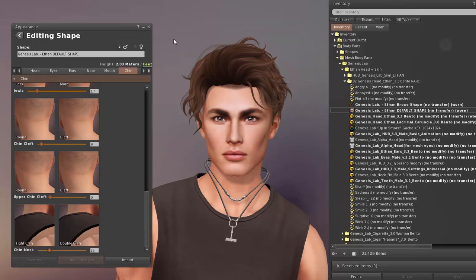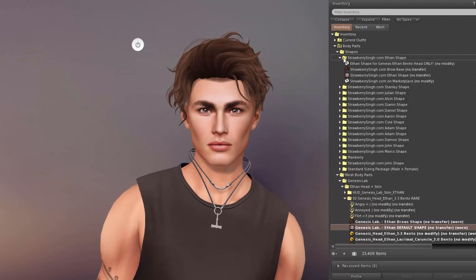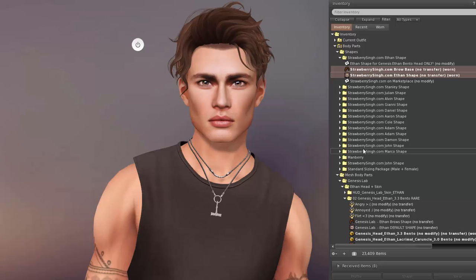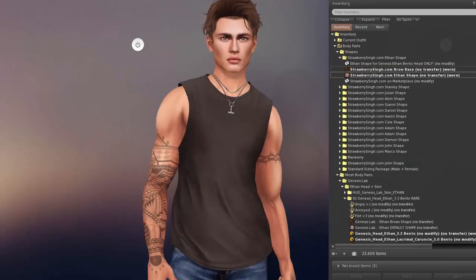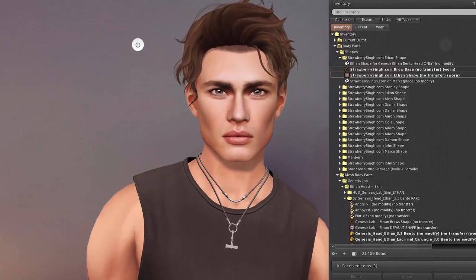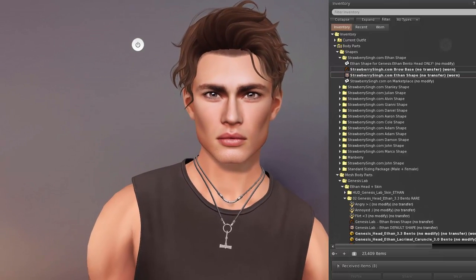So I'm going to undo the changes because I don't want to mess with their shape. Wow, I made quite a few changes with that. I'm going to put my shape back on. And I'll show you it one more time. This is what my shape looks like from the side. I think he's pretty handsome. I do like his look, and I did like the way he looked with the animations. Very cute. And that was it.